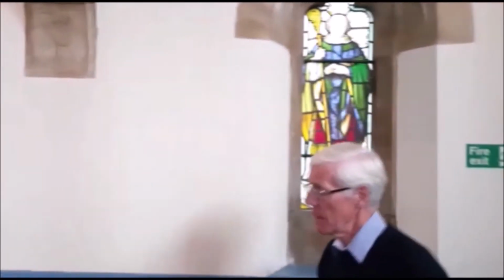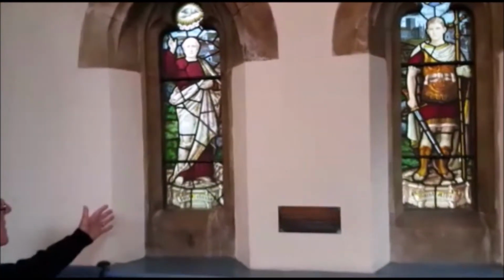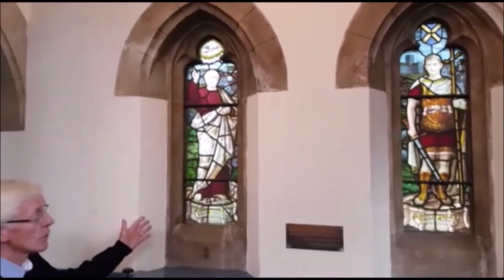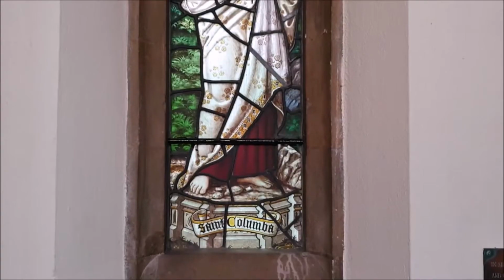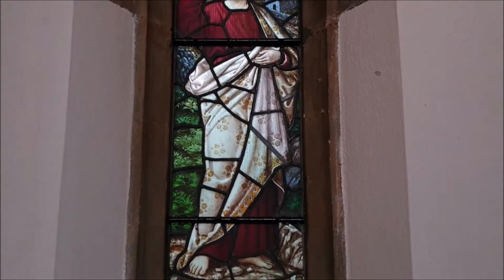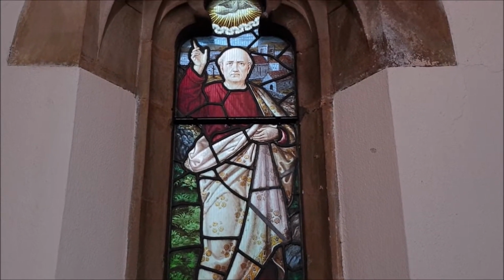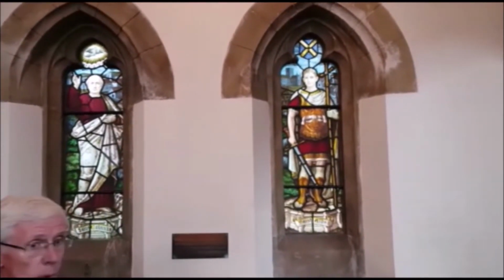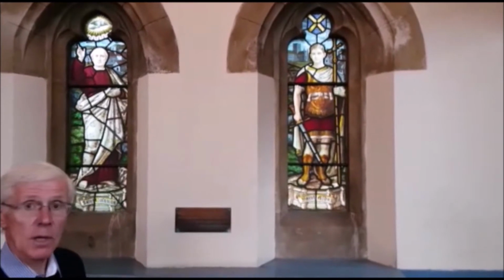We jumped over 2 of the middle lancet windows, and that's because they were the last to come in. This is St Columba, who's well known for founding the cathedral in Iona, and there he is with the cathedral behind him, blessing the congregation. And the final one here is St Alban, who people believe was the first Christian martyr in England.